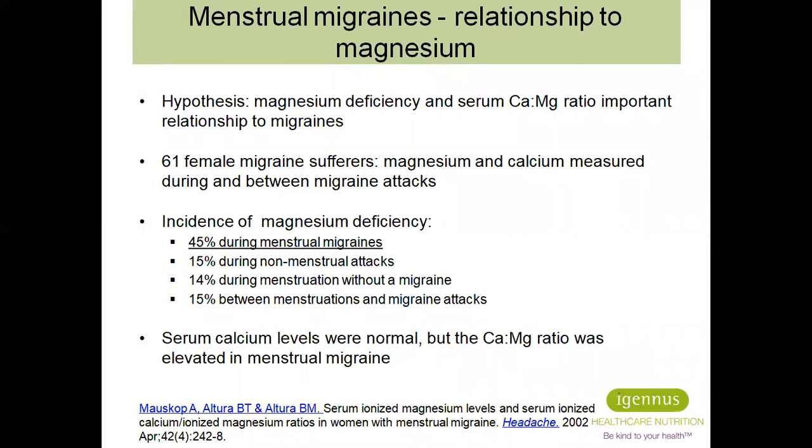All right, so in the study, serum ionized magnesium levels were looked at, and also the ionized calcium to magnesium ratios in women with menstrual migraines. Magnesium and calcium levels were measured during and between migraine attacks. As for the incidence of magnesium deficiency, of women who had migraines during their menses, 45% of them had a low serum ionized magnesium level. Quite interestingly, if they had migraines at a different time of the month, not during their menses, then only 14 to 15% were deficient in magnesium. The serum calcium levels were normal, but the calcium magnesium ratio was elevated in menstrual migraine.